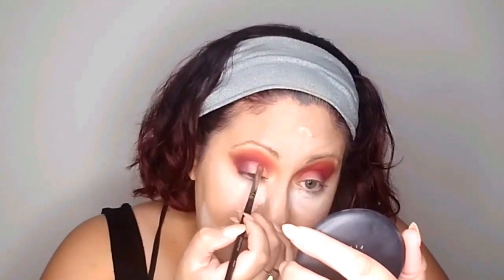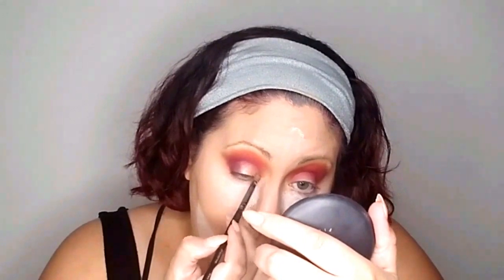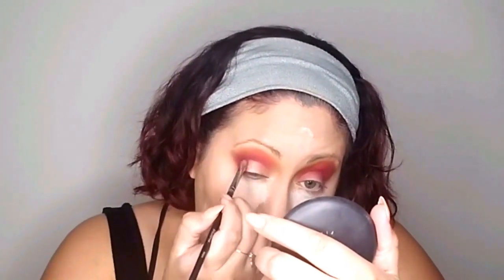And just press this in until you build the color up to exactly the desired level you want it.